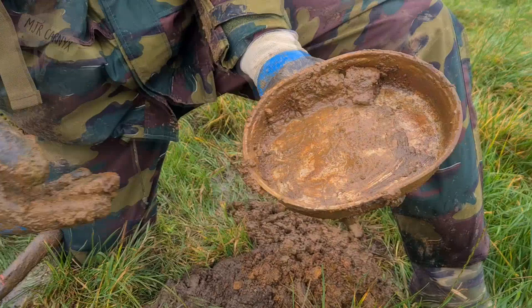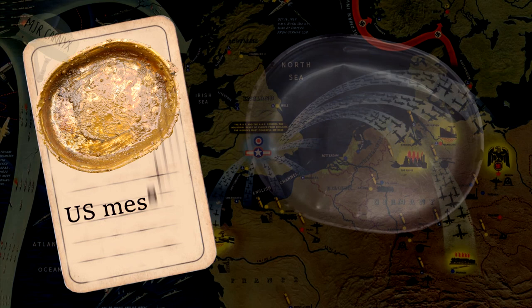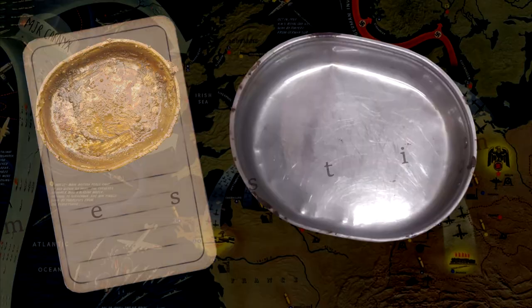Wow. Beautiful. Again, very odd to find a US mess tin on a German POW camp. But apparently, in the beginning of these camps, the Germans and Americans ate together from the same stove, so waste was also going together. Just an amazing piece of evidence and history.